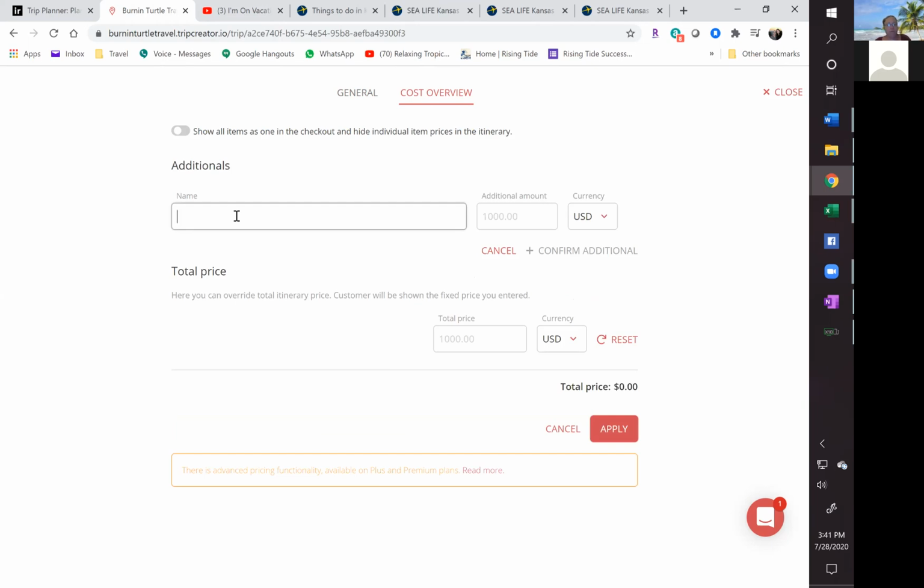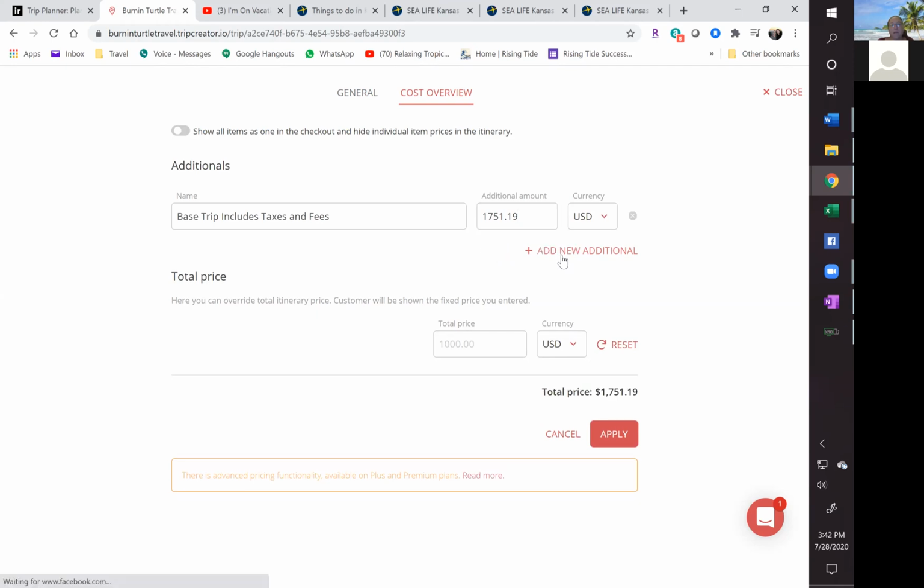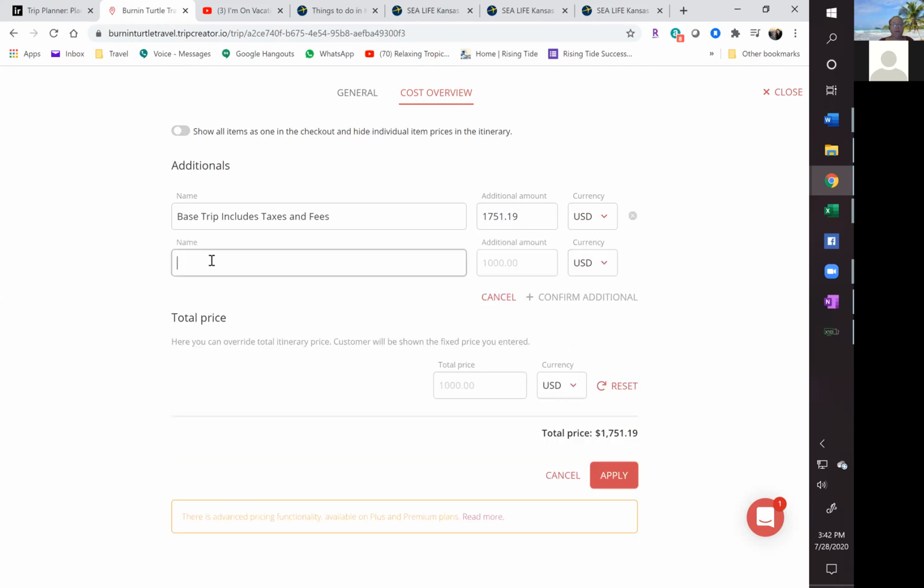So with this one, I'm trying to remember where it is. I don't think I actually saved it on my piece of paper. So, I can put base trip includes taxes and fees, right? And put 1751.19. I'm just making it up right now, right? And then confirm additional. And then we'll add another one. And then this one will be trip protection. Oops. Full travel credit. And this one was, I think, 179.80 something. Okay, and then we'll confirm that.